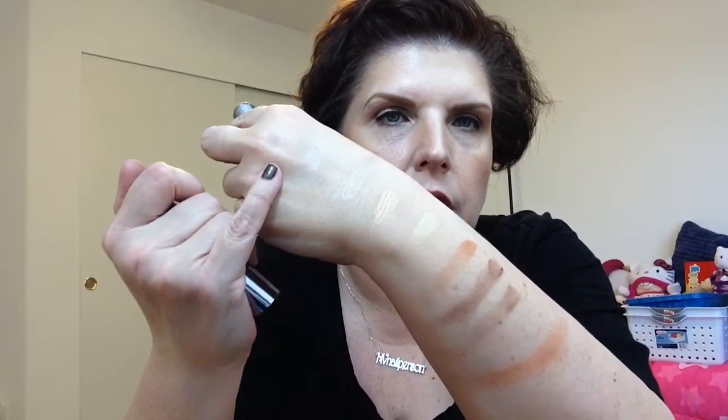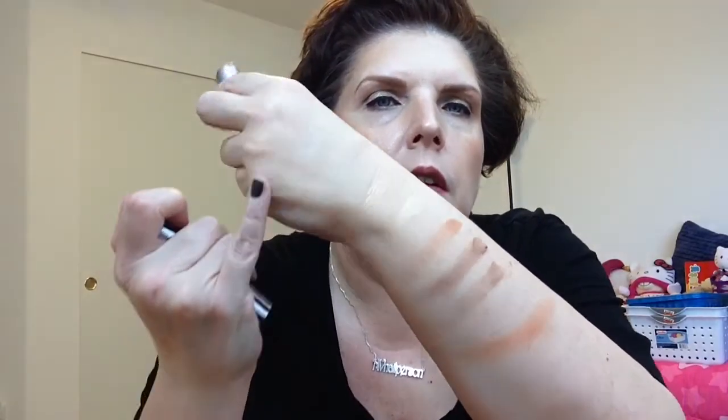But this makes it nice and convenient to have a little stick highlighter in a tube, and I have 2 different shades. One's a little bit deeper. Is this the deeper one? Yes. And like I said, I don't remember the shades. They wore off the bottom from having to push. So this is the deeper of the 2 shades. So it's very, very subtle. So that's the deeper and that's the lighter. Let me put a little bit more because it's hard to see on my hand. So very subtle highlight. And I do like this packaging.